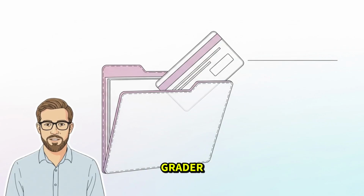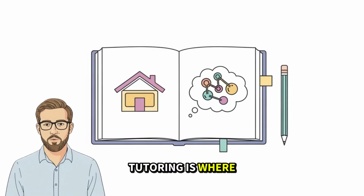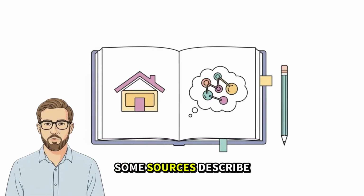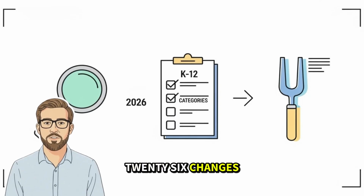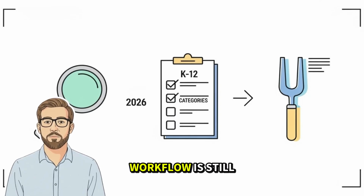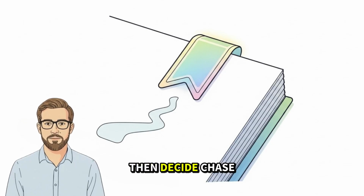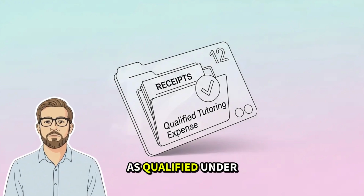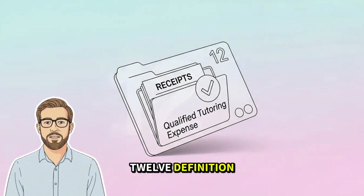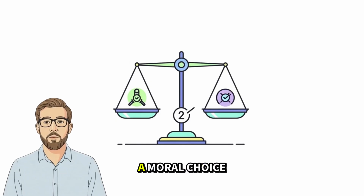Back to our 5th grader. Tuition is straightforward, and it usually maps cleanly. Tutoring is where families get casual. Some sources describe expanded K-12 lists under the 2026 changes, but your safest workflow is still: look up the category, then decide. If your plan clearly treats a tutoring expense as qualified under the federal K-12 definition it follows, then you can include it in your receipt folder. If not, you have a choice to make, and it's not a moral choice.